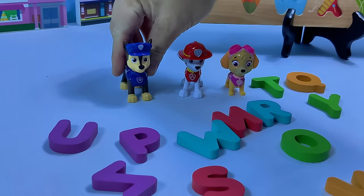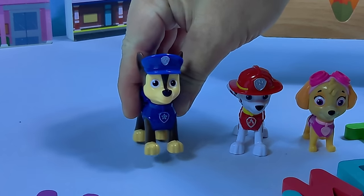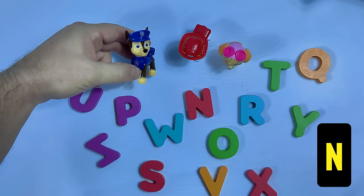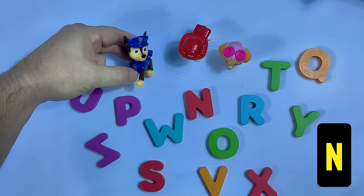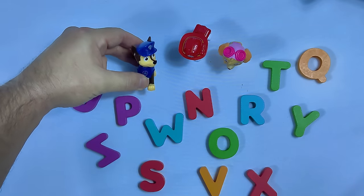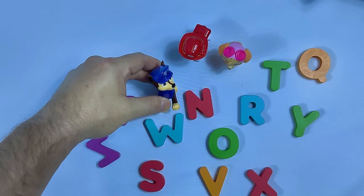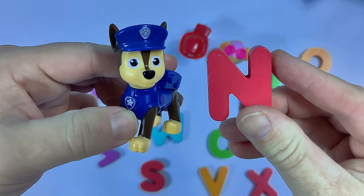And you know what, Marshall? The next letter is the one that looks and sounds similar to the letter M. It's the letter N. It has two strong lines standing tall and a slanted line in the middle. Can you find the letter N? Perfect. The little detectives strike again and save the day. Great work. The letter N is the first letter in the word nap.